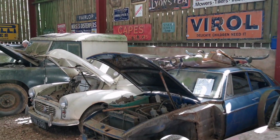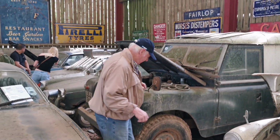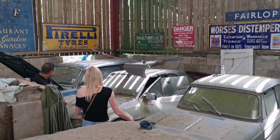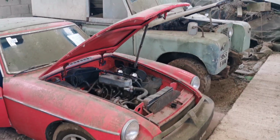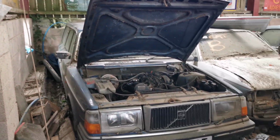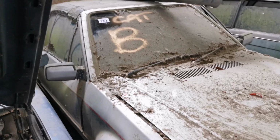Straight 8 there out of something. Another MGB, Moggy, Series Land Rover, Triumph, Volvo 205. Right. Another MGB, another Series Land Rover, Moggy in the corner. Oh, it's a pickup. Sorry, Volvo, and Escort. That's a cabbie as well.